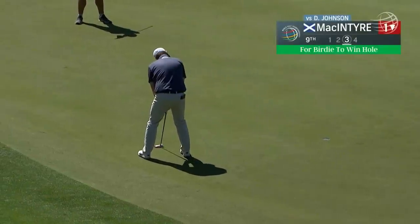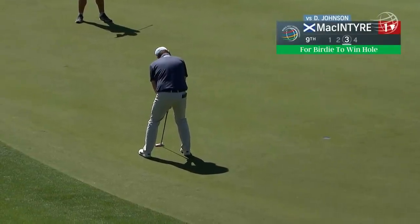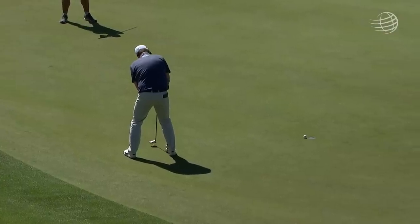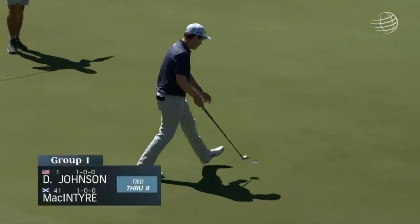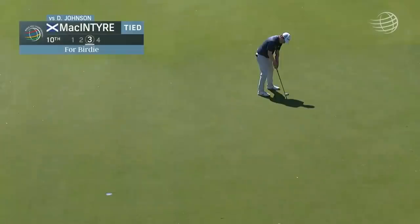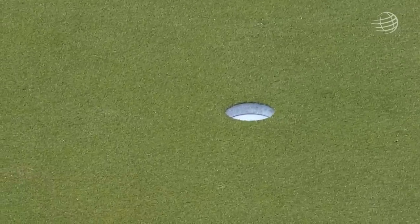MacIntyre has this birdie putt to win the hole and go even with Dustin Johnson. Yeah, a young golfer with Dima, a great feather in his cap to take down world number one. From the left side, Robert MacIntyre. Won late in the day yesterday for Kevin Na. Look at him go against Dustin Johnson.